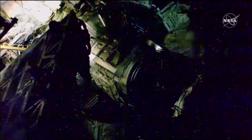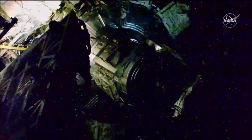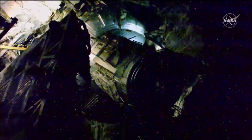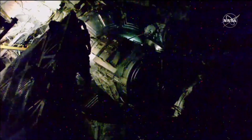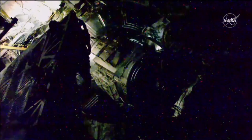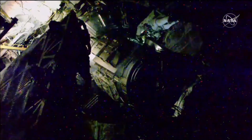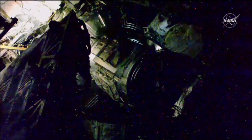Okay, Tom, you're go to egress, and then if you'd attach your anchor hook to the forward external D-ring, we'll stand by for your checks. Yes. EV1, I've got my anchor hook closed and locked on the forward external airlock D-ring. Copy that, Tom, and you're go to connect Kayla's now to the aft external D-ring, and we'll stand by for those checks.